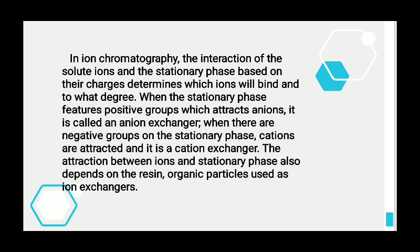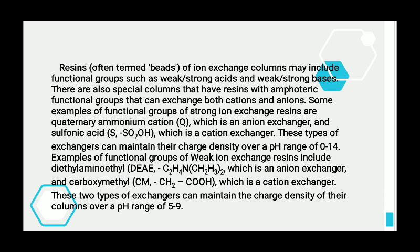The attraction between ion and stationary phase also depends on the resin. Organic particles are used as an ion exchanger. Resin, often termed beads, in ion exchange chromatography may include functional groups such as weak or strong acids and weak or strong bases. There are also special columns that have resin with amphoteric functional groups that can exchange both cations and anions.